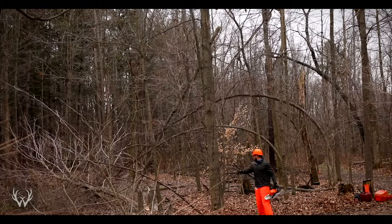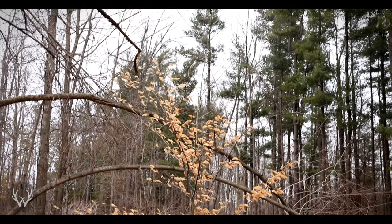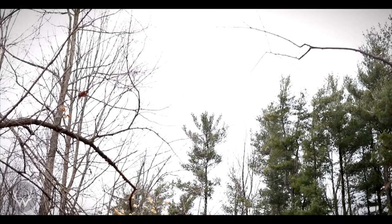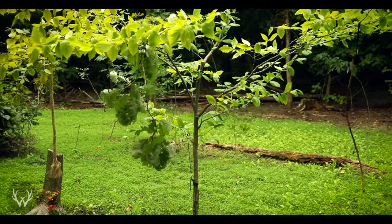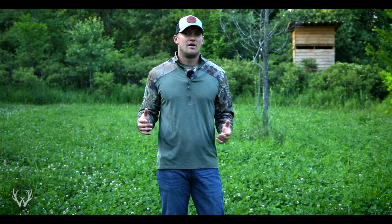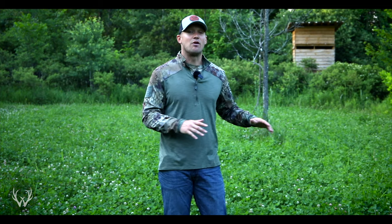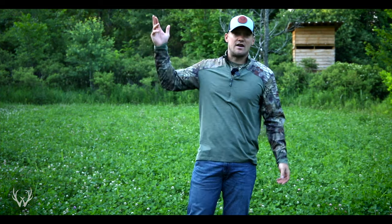But if you are gonna be creating an in the woods plot, a kill plot, a passer plot, a small staging plot, you're most likely going to have to take down trees within the woods, block them up, and get them out of there. If your clover plot doesn't get enough sunlight, it's never gonna reach its maximum potential. And to give you guys some perspective on this, this particular plot, I would say, gets full sun from about 10:30 in the morning to 6:30 at night.